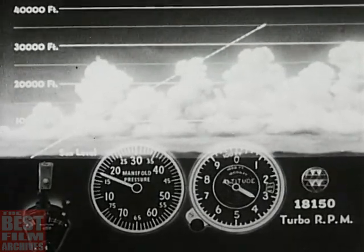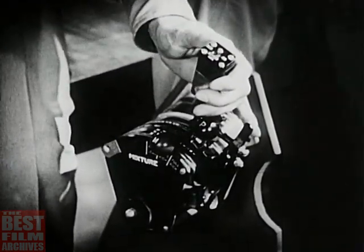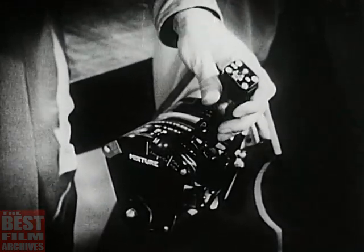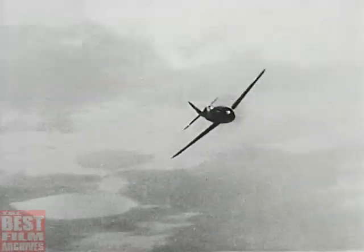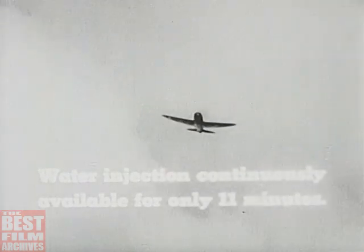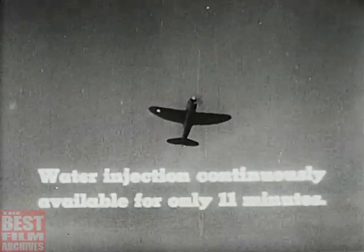Keep that light blinking. In P-47 V5s and subsequent models, the water injection system gives war emergency power for limited periods, increasing horsepower and rate of climb beyond military power limits. With water injection, you'll build up approximately 56 inches of manifold pressure and develop 2,300 horsepower. Water injection will increase your speed about 20 miles an hour. Save water injection for emergency. Think of it just the way you do your guns.